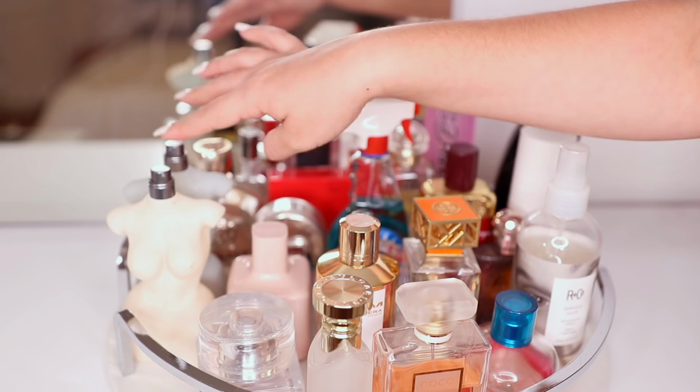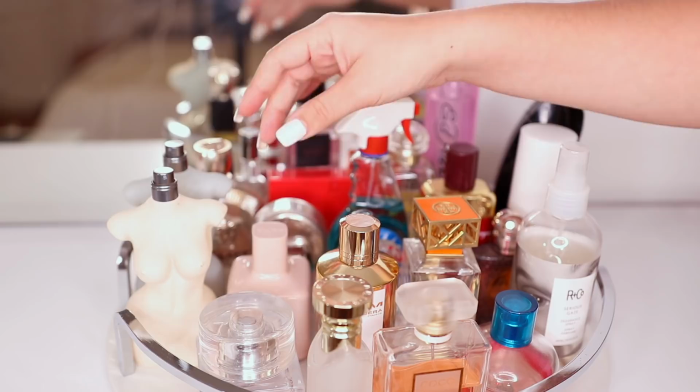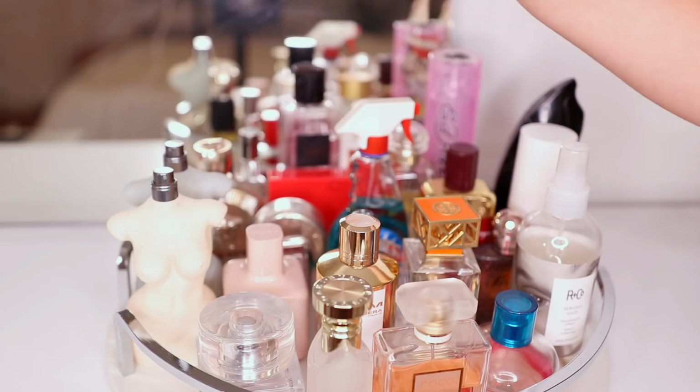And then KKW Body, I think this is two. This is a very beachy scent. If you are Cancer, I feel like Cancers love beachy scents, and you would like this. It smells like sunscreen and the beach. Here we just have Zara Joyful Tuberose. Honestly, I don't wear this at all. I spray it in my apartment as air freshener.